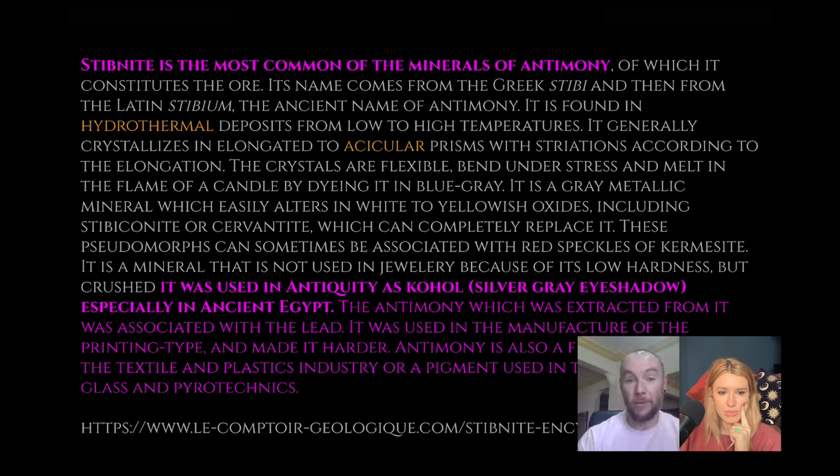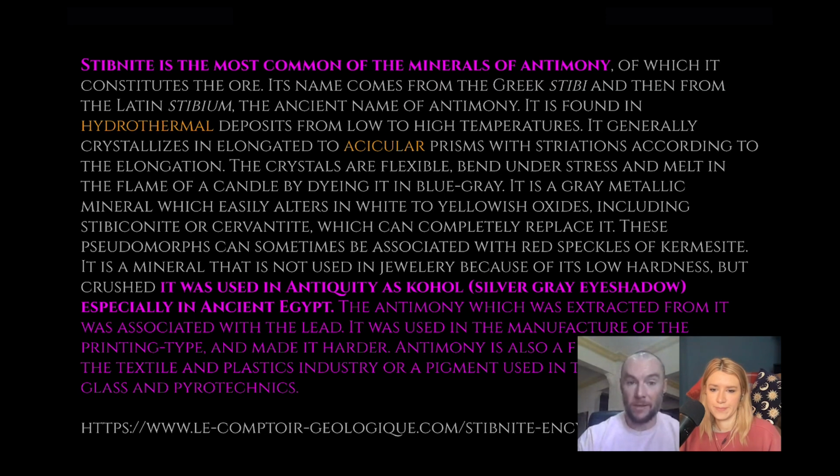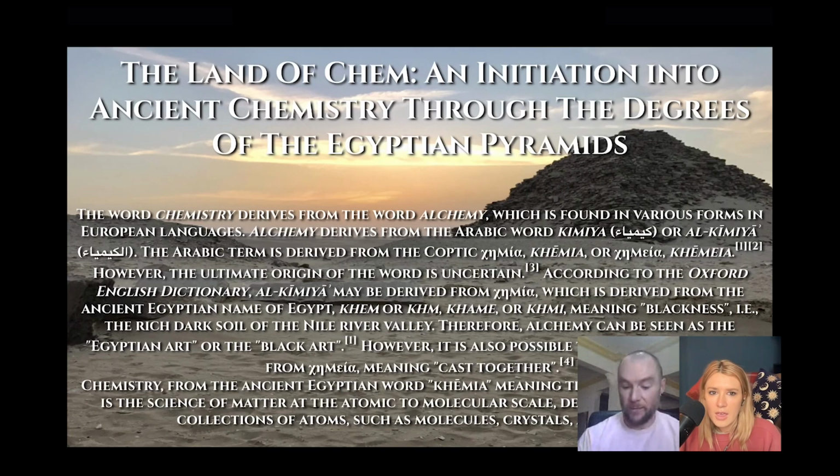So now we're going to talk about the thorium, right? So the thorium really caught my attention, and I wanted to make sure that I could document this. And this is one of the biggest discoveries that I've ever made, is the evidence of thorium. It's actually proof of thorium existing in the ancient world. So if you go to the next slide, this is the land of Chem.